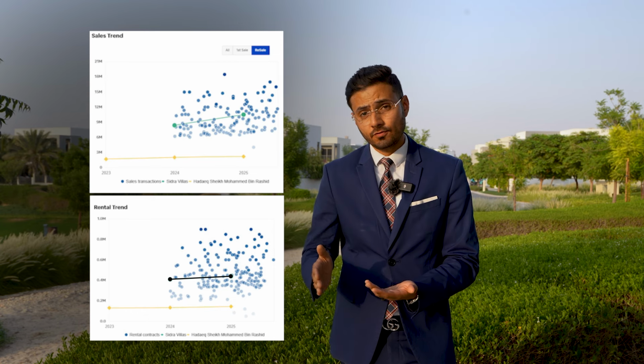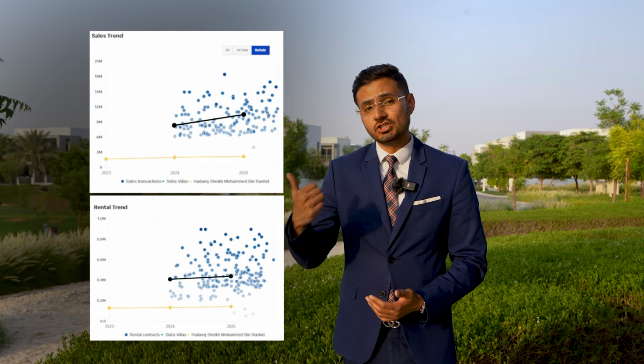The same is the case with the rental prices. The average rental price in Sidra increased in 2025 from 2024, but not to the scale of the increase in the sale prices, as you can see on the chart here. Now it is important to look at what is the upcoming supply of villas being added in the vicinity of the Sidra community, as the new additions of any villas around Sidra in Dubai Hills or MBR City can change the price dynamics for the Sidra villas. I am saying this because any new buyer or any new tenant interested in Sidra can also consider other villa options around this community.